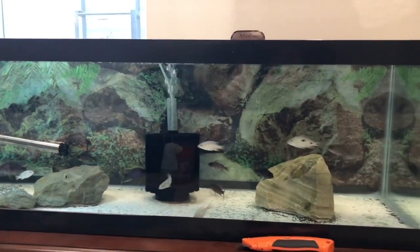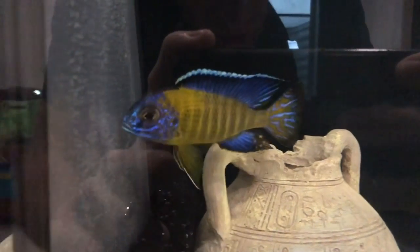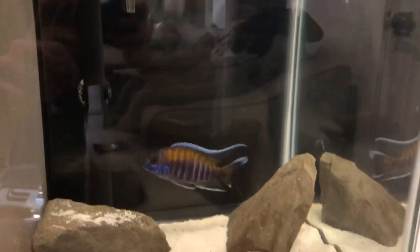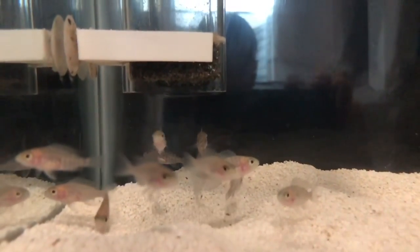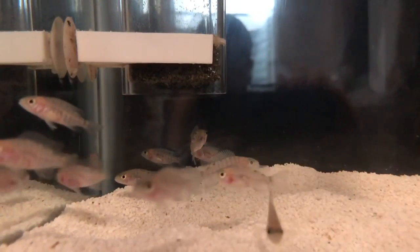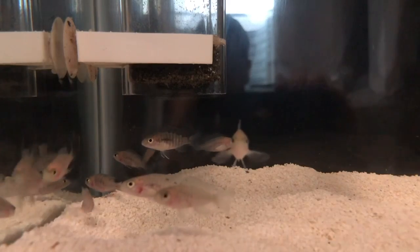In the 55 we had to move the Blue Neon backup breeder male into part of the 55, but his coloration right now is just incredible. We've got the Walter Eye in the other half of the 20 gallon, and here is the fish that I've really been looking forward to having for a while, and these are the Walter Eye. So I got all 12 of the Walter Eye that were in the first breeder box that I showed in this video, and I cannot wait to get these grown out and see what I get.